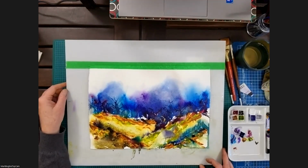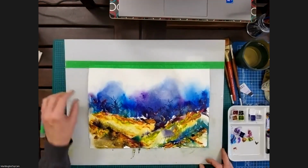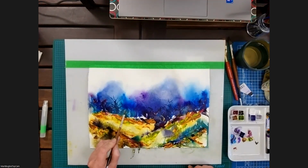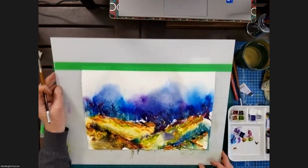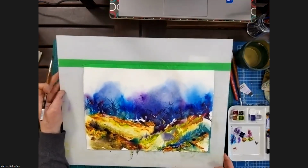So yeah, generally that's how my painting would go. The one thing I would do is probably wait until this dries because it will dry a little bit lighter, and then I'll come in with a paintbrush and some color and darken them up to get some dark values. But generally that's more or less done for now. It's beautiful.